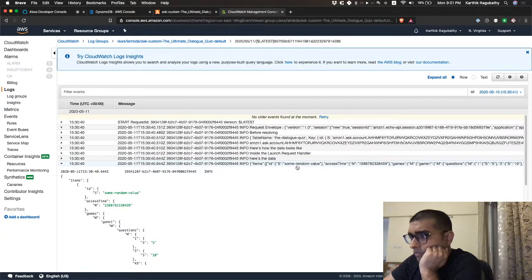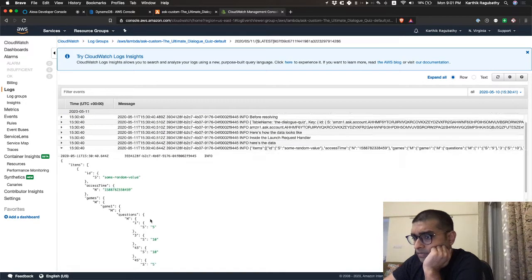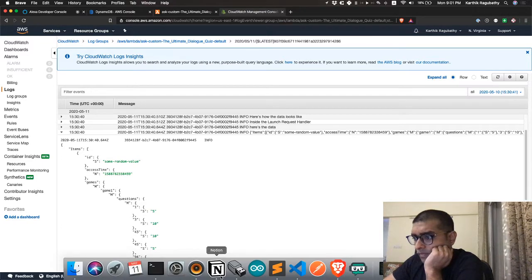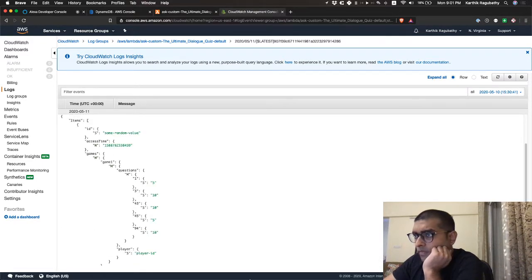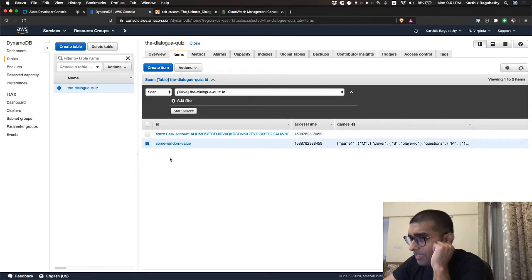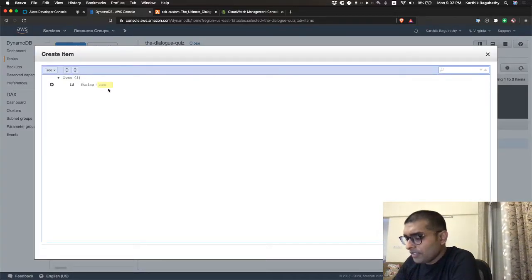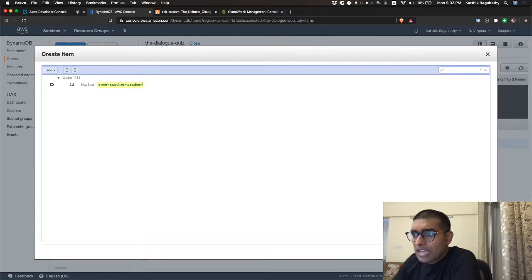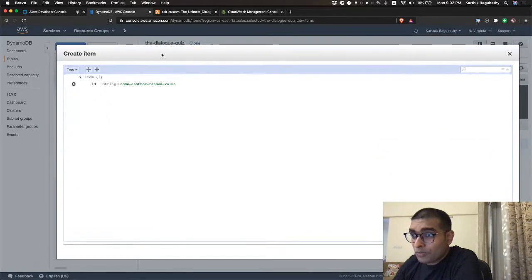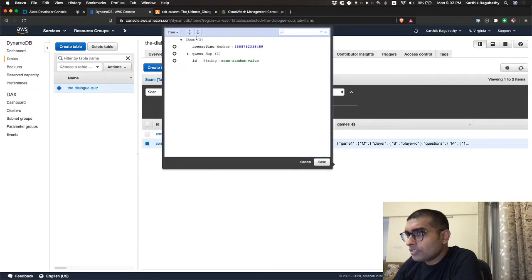So now, here's how it looks like, right? So what's happening here is this is how the data looks like. So let's add one more user, and I'm just going to add a random user for the time being, right? How do I add it? Create item. String is some other random value. Keep in mind, folks, right now I'm just randomly putting in some values, but this is not something I would recommend doing all the time. So yeah, this is just something I'm doing for the time being.